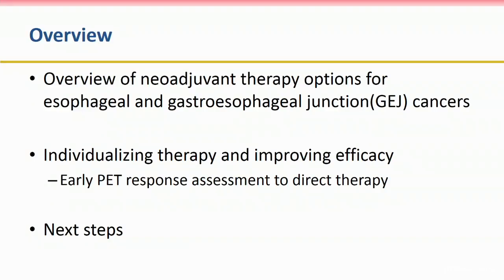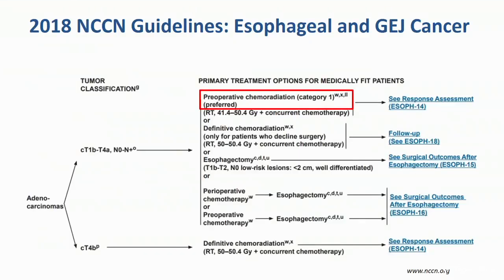So I'm going to be talking about tailoring neoadjuvant therapy to tumor biology in esophagogastric cancer. I'm going to start with just an overview of the neoadjuvant therapy options for esophageal and gastroesophageal junction tumors, and then I'll touch on the idea of really individualizing therapy and improving efficacy, with the focus on how we use PET imaging to help assess response to therapy and then direct our therapeutic options, and then just a little bit of the next steps.